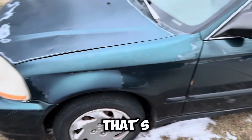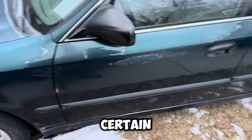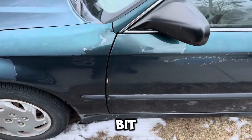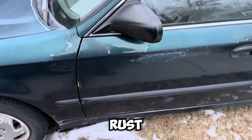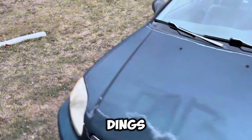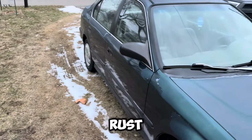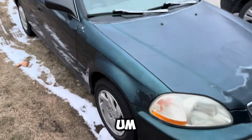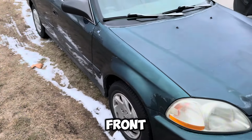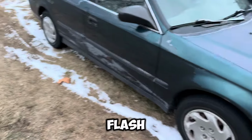So that's the plan. Like I said, there's a little bit of rust on certain spots. This door has a little bit of rust. This spot has a little bit of rust. And that's pretty much it. There's a few dings here and there, but both quarters are unrolled, no rust. Underbody is super clean. Has both fender liners up front. Just missing mud flaps. I can get a set of mud flaps for this.